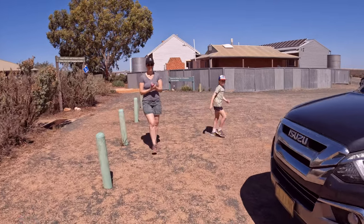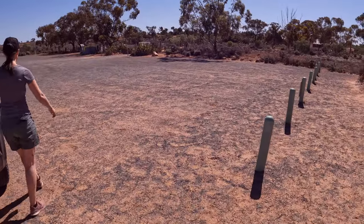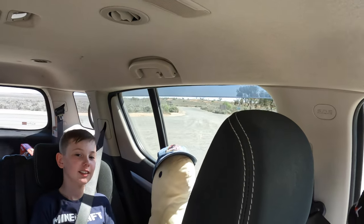And here we are, we've made it back at the car. And there's no one else even in the car park. Did you have fun, Melika? Yep. Yeah, what was your favourite part? Seeing the kangaroos. Seeing the kangaroos? Yep. What was your favourite part, Nikolai? Having cool air. Cool air in the car. Elizabeth, what was your favourite part? The walls of China.